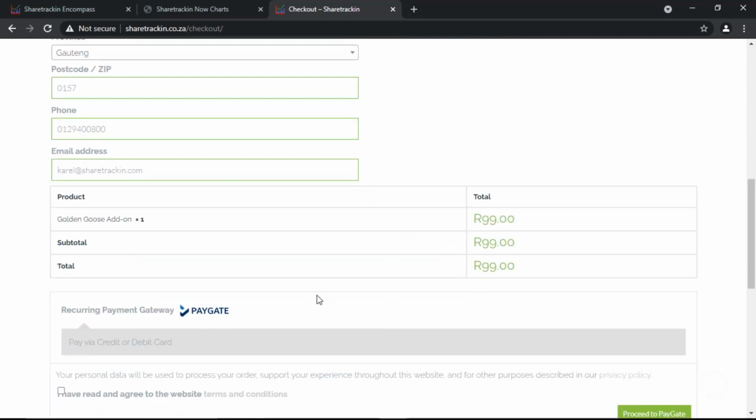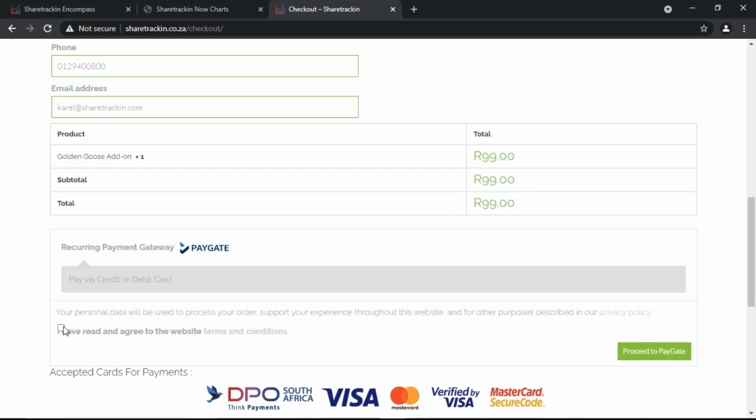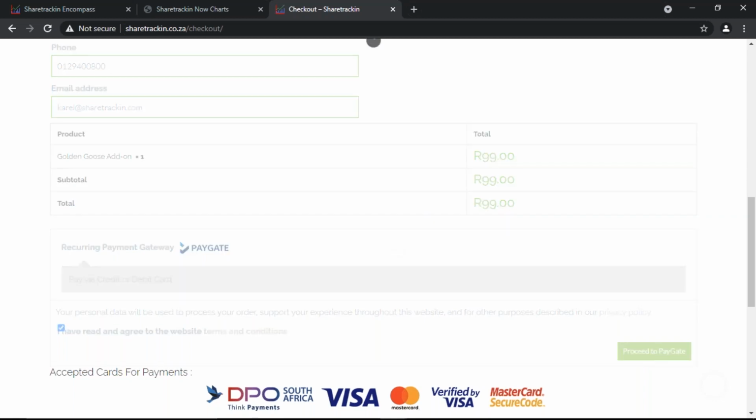It gives me my total, telling me what I'm buying. And I say I've read the terms and conditions on the website, which is basically telling you it's a 12-month cycle. And if you do give notice to opt out early of the Golden Goose, there's a 30-day cancelling period. So you must give 30 days notice in order to cancel. Then I say proceed to pay gate.